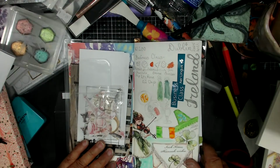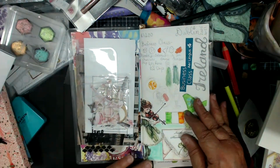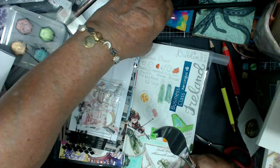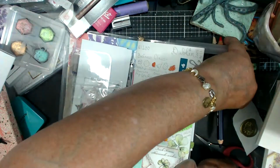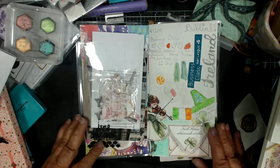Scooch my journal over. Which way? Which way, Devin? This way? Up like this? I'm going to have to move some of this stuff out of the way. Let me move some of this out of the way. Upwards. Okay, got it. Stick that there. So move this. There we go. How's that?